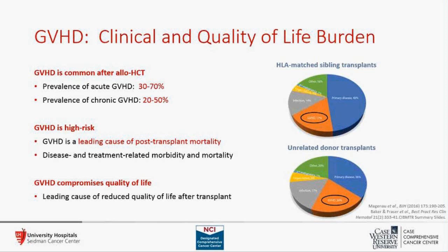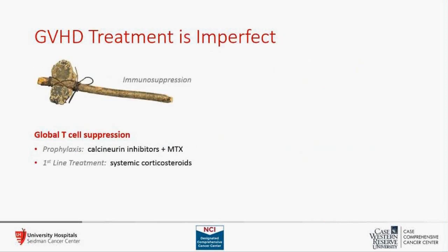Those who do not die from GVHD do experience significant disease and treatment-related morbidity. So based on what I've shown you about disease manifestations, you'll probably not be surprised that GVHD is the leading cause of reduced quality of life after transplant. Therefore, effective and minimally toxic treatments of GVHD remains a central goal of transplant programs worldwide. Unfortunately, GVHD treatment to date is imperfect.